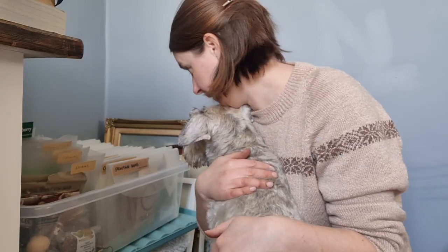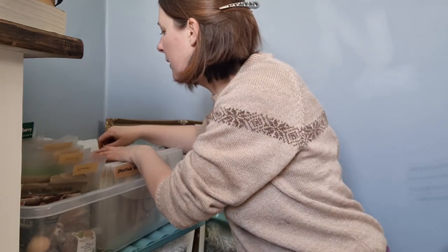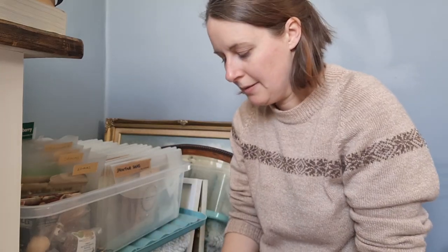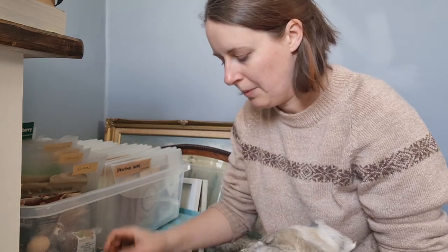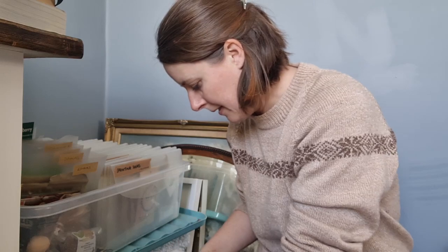Home office, and we are looking for carrots. Carrot story. Carrots and parsnips. No, I'm not going to put parsnips in yet because I'm going to do those at the allotment. Carrots I'm going to do in the home garden. Let's see what we've got.